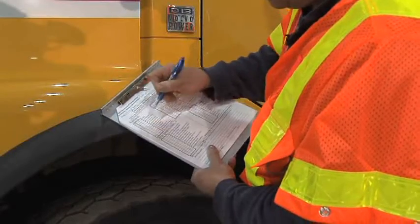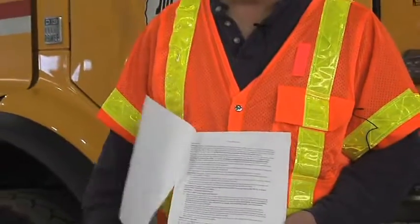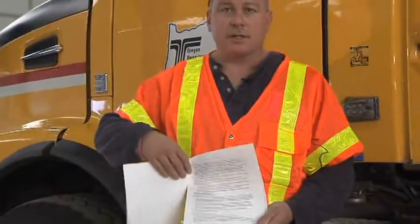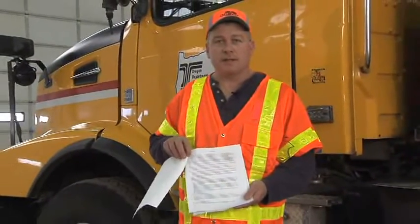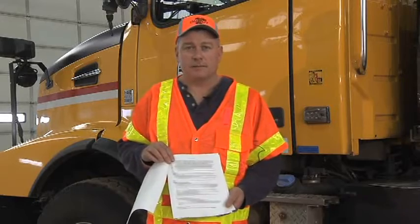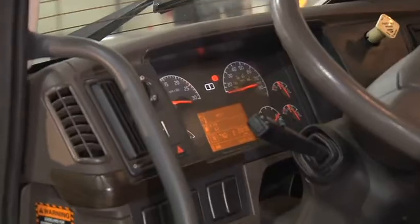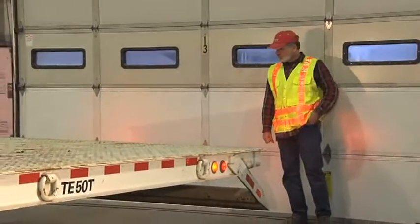If you have any questions about doing this form, you flip over to the second page, and it totally gives you all the information that you need to properly fill out the form. You will need your clipboard and a pen to complete it. I cannot emphasize enough how important this is for you guys to do on a daily basis.